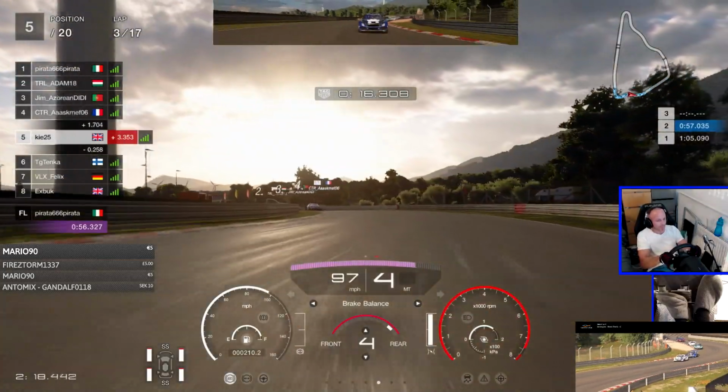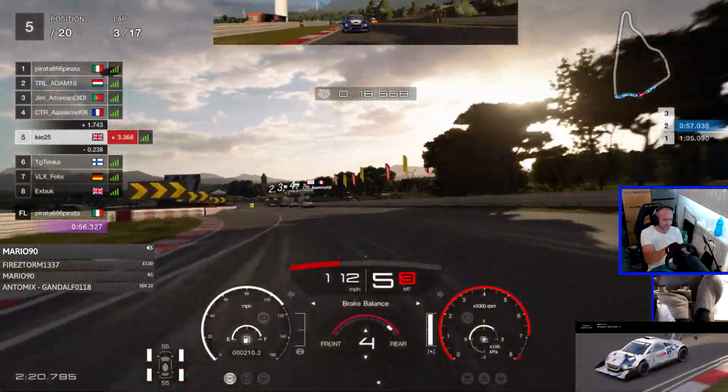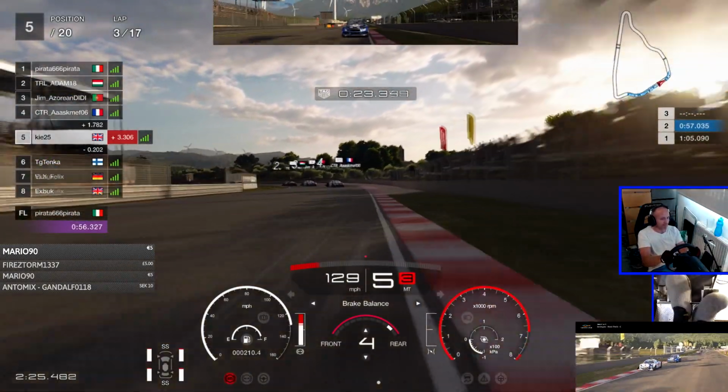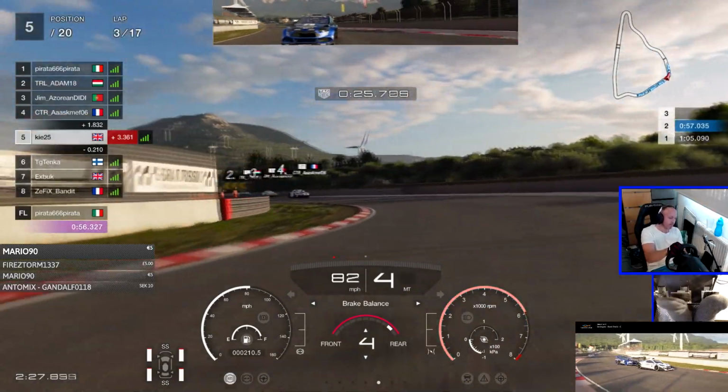However, we've now got him behind, so we're going to have to keep an eye on the mirror, make sure he's not going to dive at some random place that's going to knock us off or anything like that. So it is quite unnerving when you've got someone like this behind you.